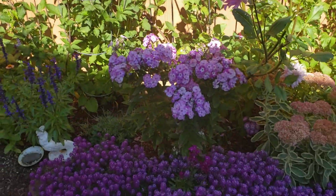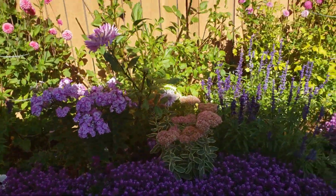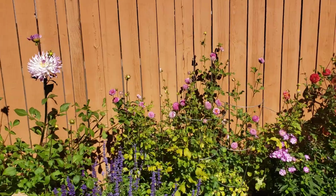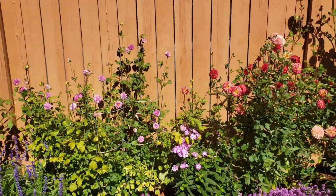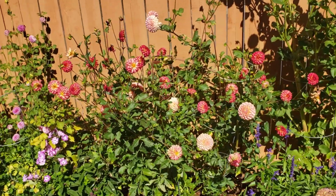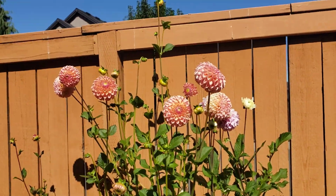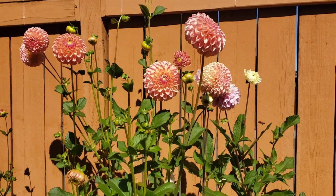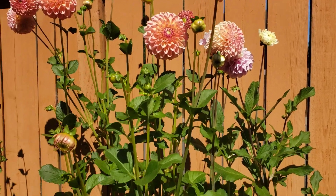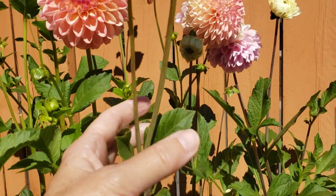My phlox and my lobularia. And these 3 dahlias right here, they'll probably suffer a little bit from the rain, but I need to get out and deadhead those a little bit. This one I love. It's so tall though, the rain really does affect it. I might try to tie it up again. I do have it staked up, but I might try tying it up even higher.